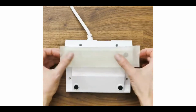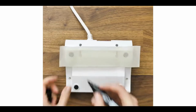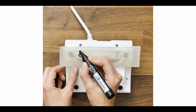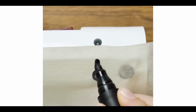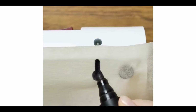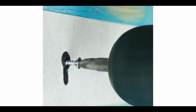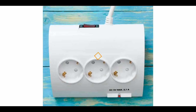Number 4, having trouble hanging something up on your wall and not knowing where to put the holes? Don't worry, all you need to do is get a piece of masking tape and trace with a Sharpie exactly where the holes on the thing you're hanging on the wall are. Then place that over the wall and drill right into the tape. Then you'll have the wall perfectly drilled into where you want to hang your object.